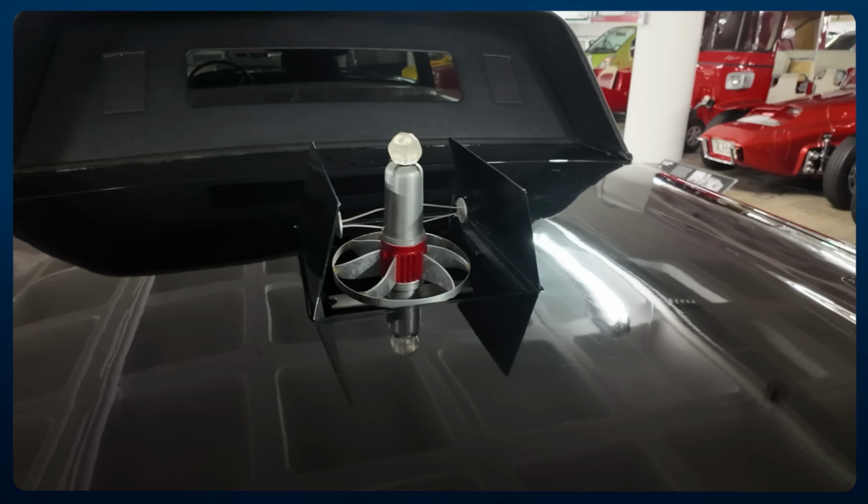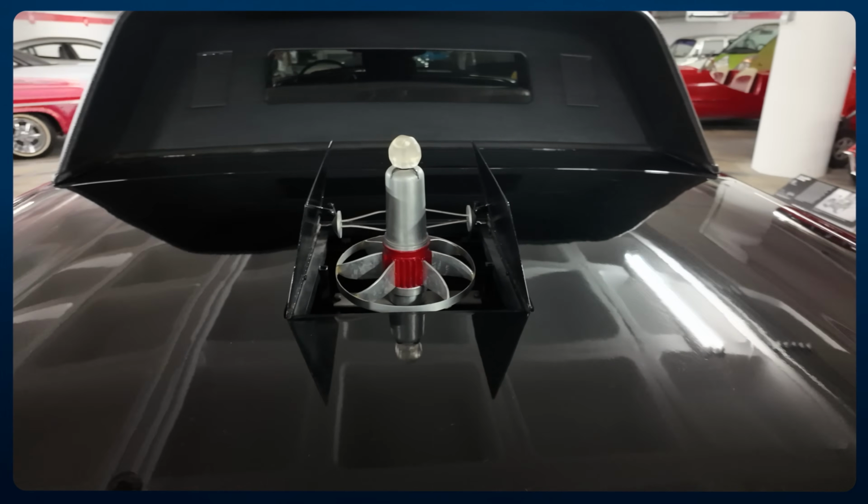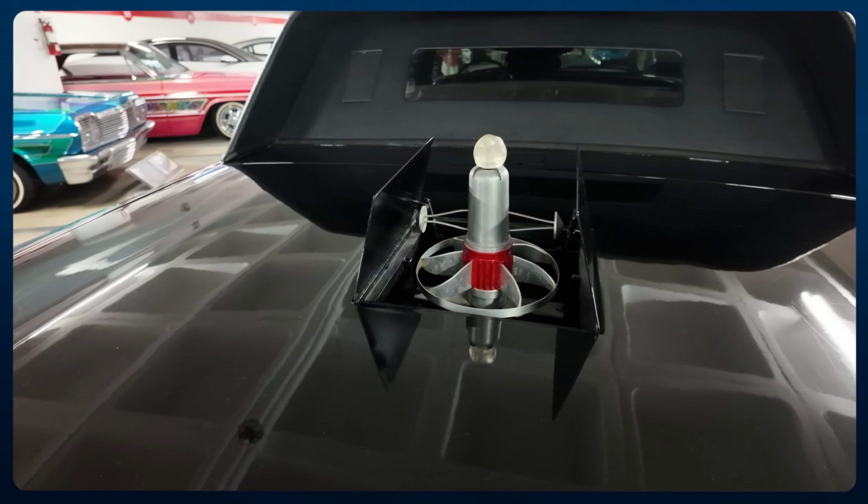Yeah. Petersen. If it wasn't parked in here, I'd say we'd go take it for a ride. I'd be tempted. We'd get arrested.